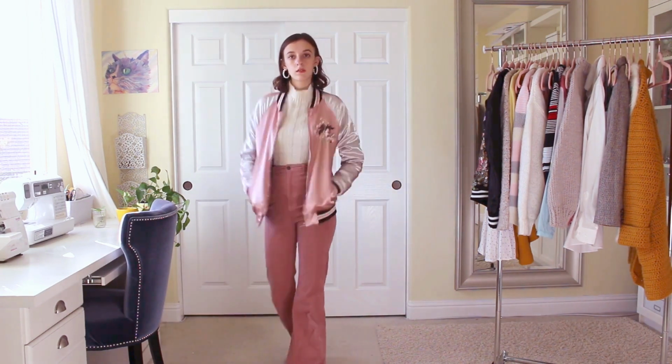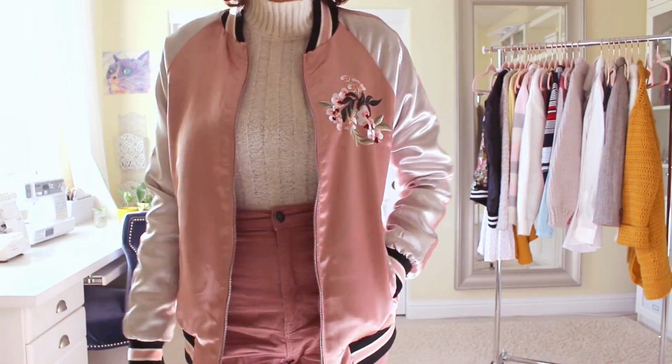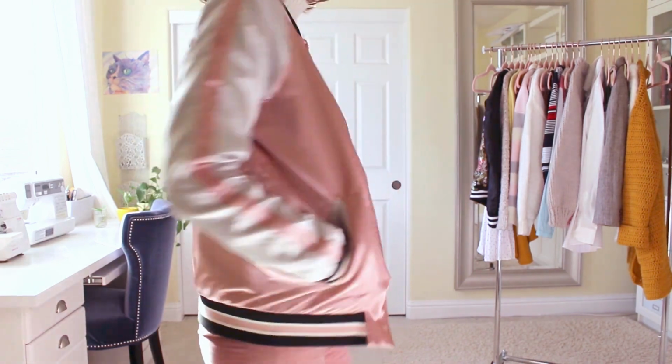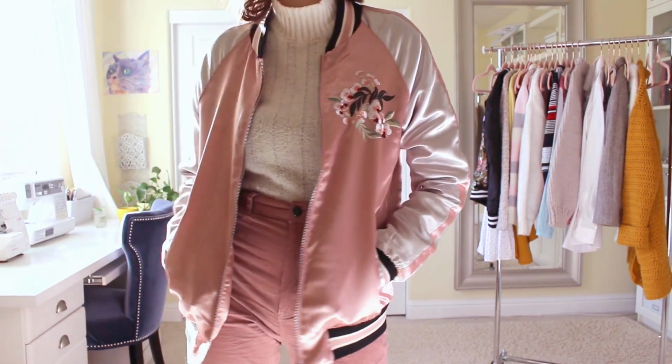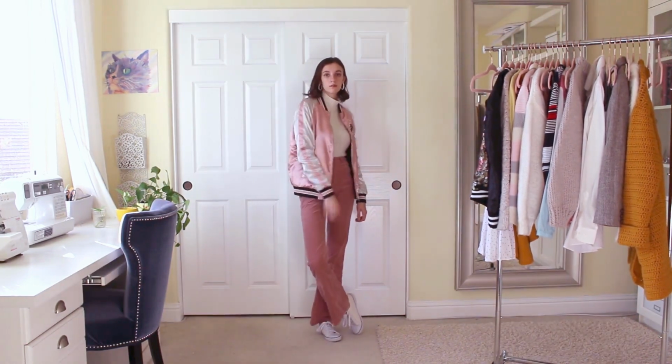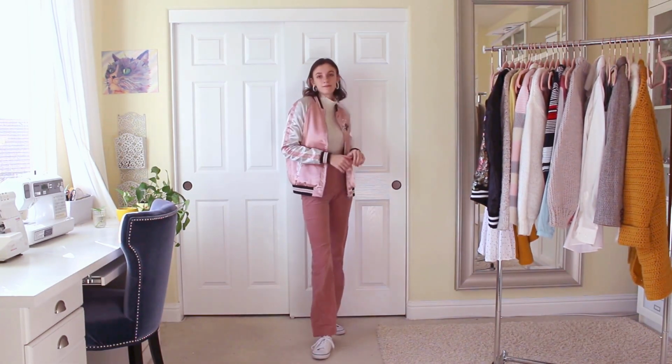I really like this outfit because it's a good base fall or winter outfit, and it's honestly these pants that got me through last winter because I don't love winter or fall fashion. I would much rather be wearing summer clothes, but these pants just had that awesome pop of color that really got me through those cold winter months.